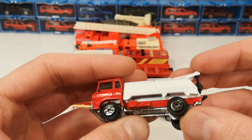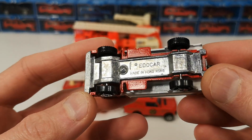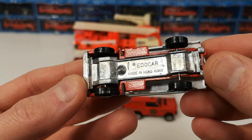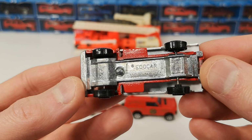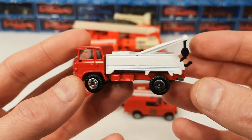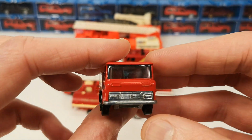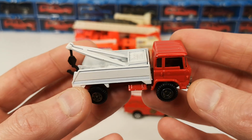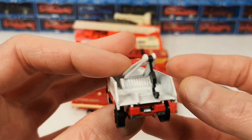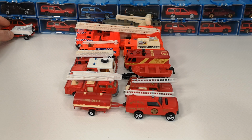One tow truck in there that was not a fire engine. This is a Yatming casting, but was sold by Edocar in this case. So an unpainted metal base, well, mostly metal vehicle. The hook is plastic. There were a few other ones in there, but I had most of those already. Not bad. I kind of like it.